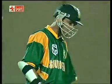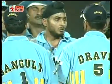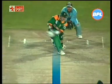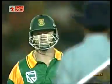Big shout. And he's given him, yes. Went in for the sweep. And I think you'll see, Sunny, this is the one you were talking about. One that goes the other way. This has gone for the big one. He's hit on the back leg. 101 for 6.